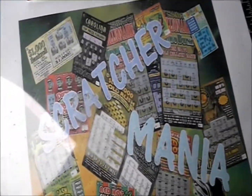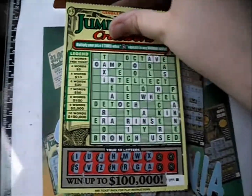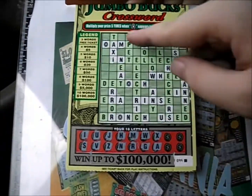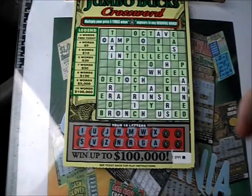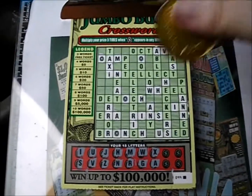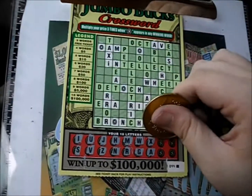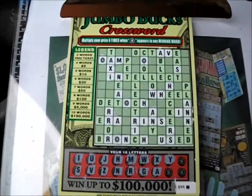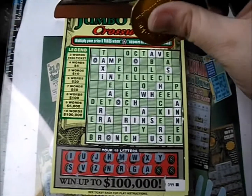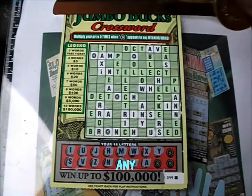Alrighty, so let's get that crossword out of the way, and let's do this Jumbo Bucks crossword. Now for this one, since the dollar signs are five times the prize, I stopped up to, we need a letter P, and it'll be five times something if it's a winner. I've got no words yet, but I've scratched a bunch of the letters off. There's the letter Y. Letter Y. There's one word for Annie.